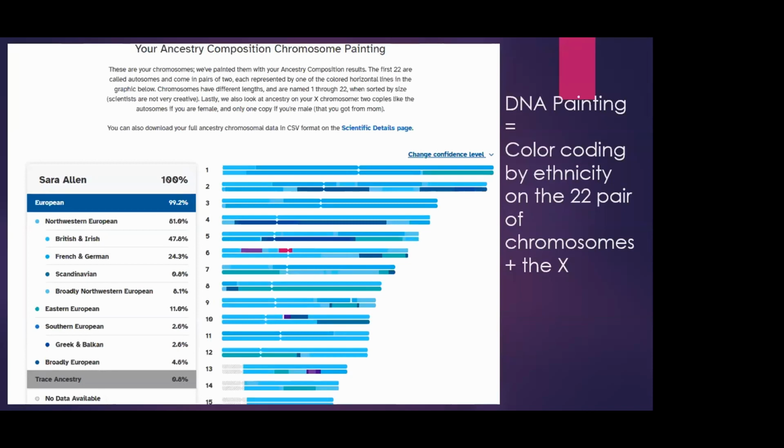So basically, when you hover over all of the different ethnicities on the left, they will light up on the chromosomes there. So you could see if I hovered over Scandinavian, all the rest of them would go away and you would just see the Scandinavian highlighted over here on the chromosomes. Since I'm showing you a slide, we can't do that right now, but I do have a slide later on that shows you what it looks like when you hover over British and Irish.